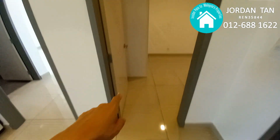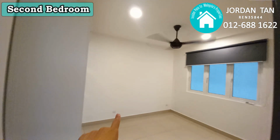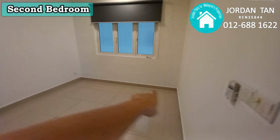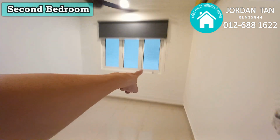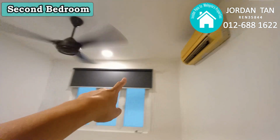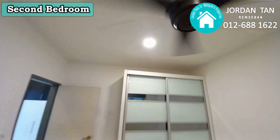So now this is the second room. Once you go in the room, first of all, the room is actually very spacious. It's a square shape. You will have windows with roller blinds and also aircon and ceiling fan. Not to mention the lights are all warm lights, lah.